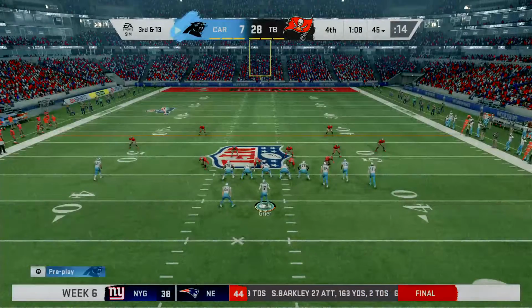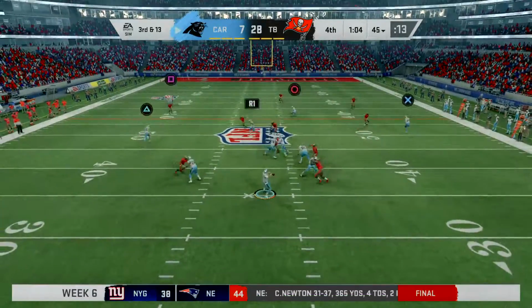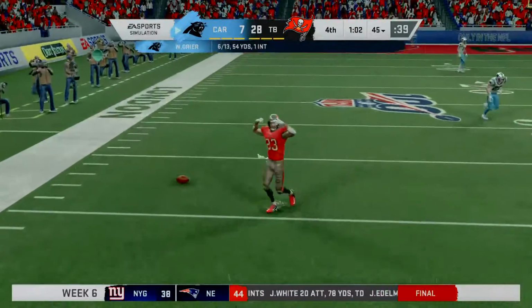And it looks like we've got a dime set here defensively. 6 DBs in the game. Greer looks to throw. And that is incomplete.